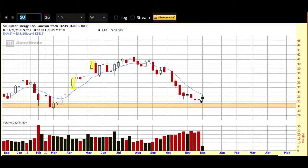Looks like it's kind of doing the same thing here. It's encouraging to see a doji indecision. And then this week, it's starting to look a little perky. It tried to lift yesterday, but like many components of the markets, it faded throughout the day.